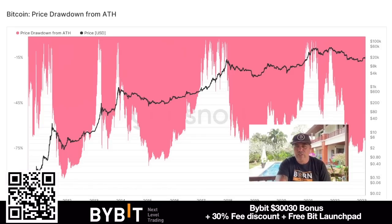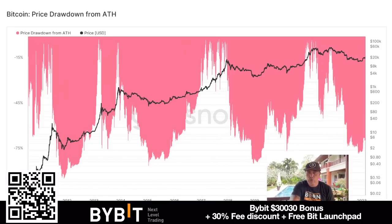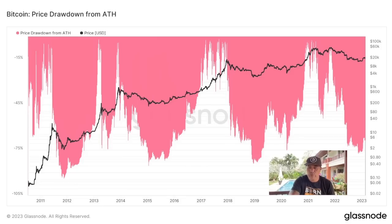Here is the first one. This is a drawdown chart, the drawdown from the all-time highs in Bitcoin, and this is the chart where people start to feel really bad in certain periods. Here is the top, the price is the black line, of course, and the drawdown is the pinkish area. Here, people feel awful. They're like, oh my God, Bitcoin crashed all the way by 75%. And I don't understand why they feel awful, because that should be the moment they add to their portfolio again to gain huge profits in the next bull run.